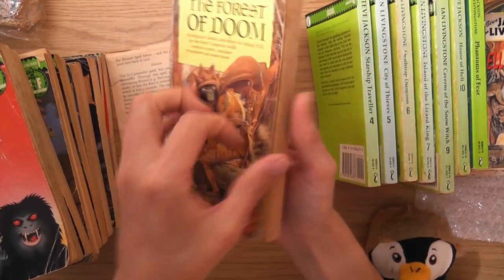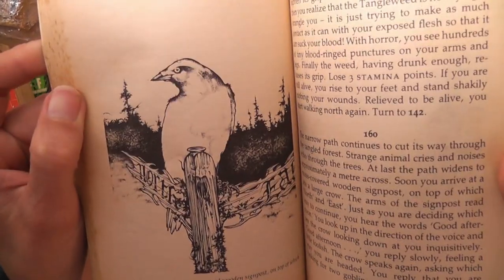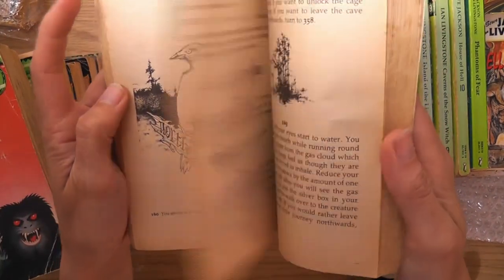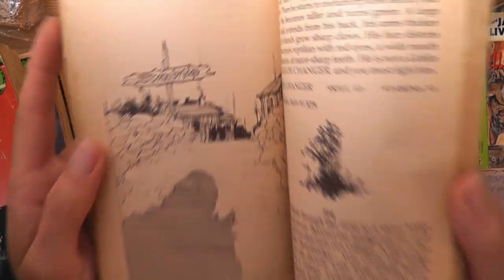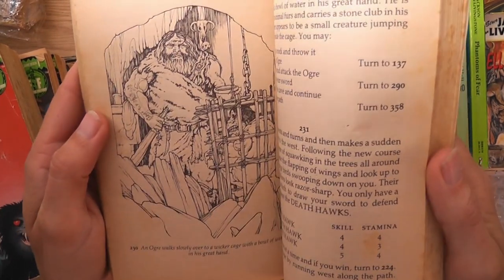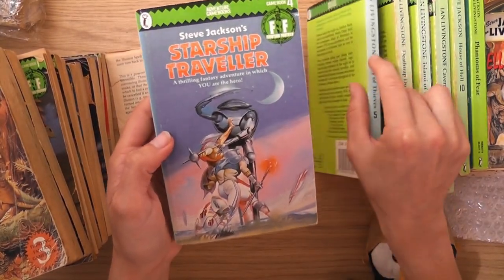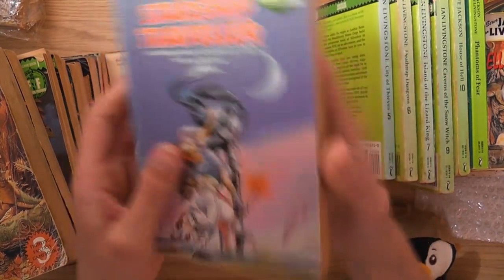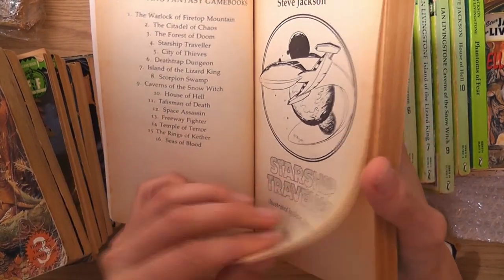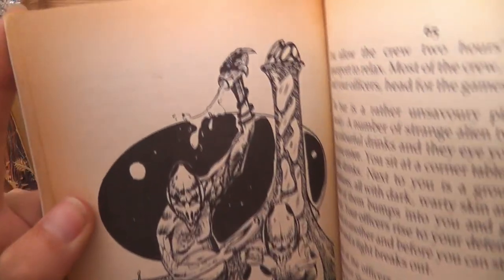The Forest of Doom. Ian Livingstone. That's nice. Who did the artwork on this one, I wonder? Malcolm Barter. Yeah, not as much inking going on in this one. A little bit like Skyrim, that one. Starship Traveller. Look at that, look. Proper retro, this one. Peter Andrew Jones did the artwork for this one. Again, another inky one. Look at that.